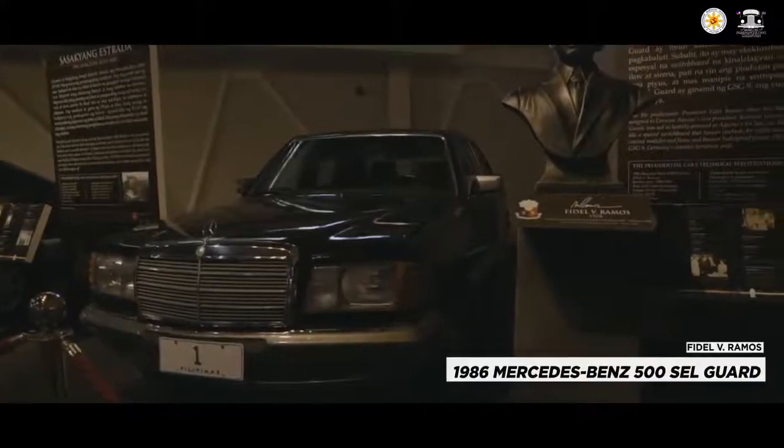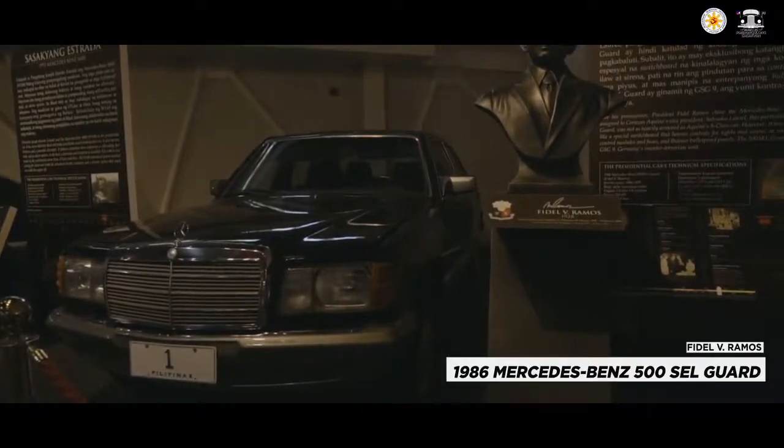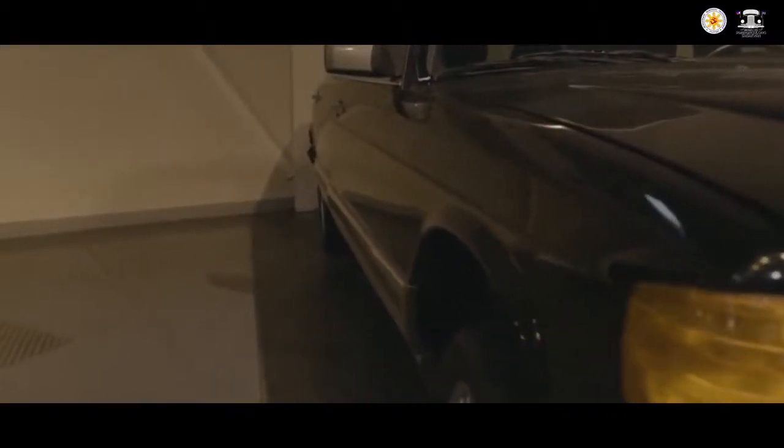Fidel V. Ramos. 1986 Mercedes-Benz 500 SEL Guard. Elected in 1992 as the President of the Philippines, Fidel V. Ramos chose the Mercedes-Benz 500 SEL Guard. This particular car was not as heavily armored as the S-Class car of the previous president, but the Ramos state car was the first production armored car from Mercedes-Benz, known as the S-Class Guard.